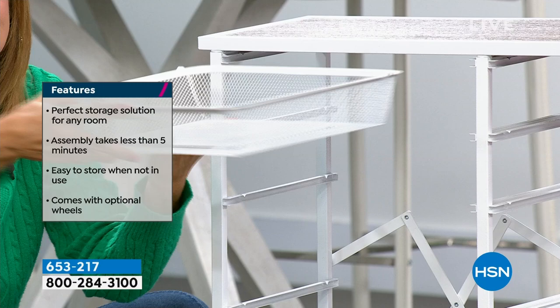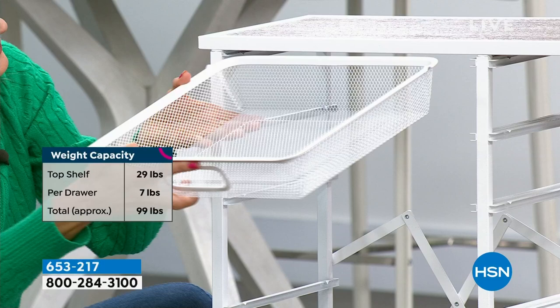And now if all of my crafting supplies are here and I wanna go use this at the dining room table, I can do that. Oh, how easy, I love that. Take it with you.